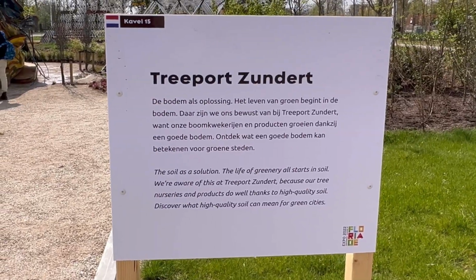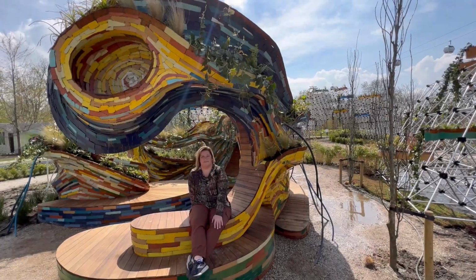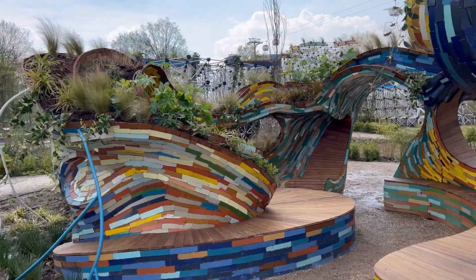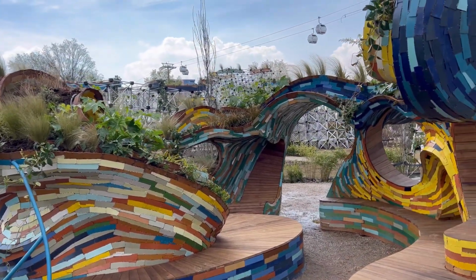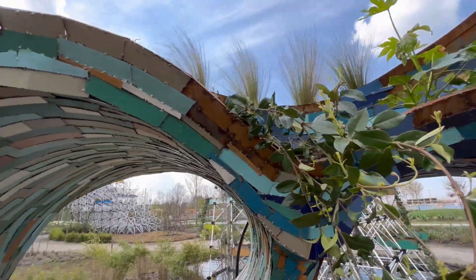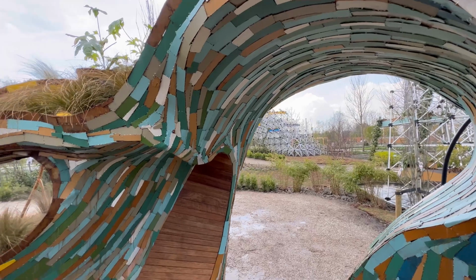Treeport Zundert shows that art in cities can be beautiful and functional. They've added small pockets in this impressive piece that can hold very high-quality soil, a necessity for plants in a city, thus showing city art can beautify a city and help the environment at the same time.